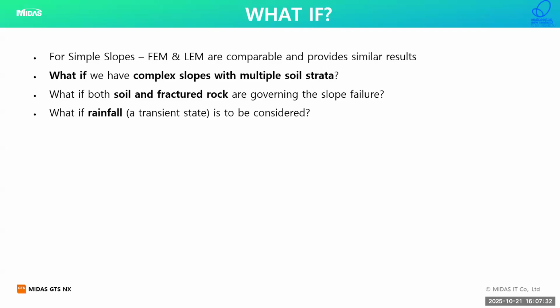And what if rainfall, a transient state, is to be considered? The regular LEM approach considers the steady state condition. Of course, we run the seepage assessment in the transient, but at the end of the day, we take the final steady state condition to the LEM analysis and run the assessment for the slope stability. But you may have a transient condition that needs to be considered at regular intervals. You would like to find the factor of safety because the stress state changes because of the rainfall. So what if you want to consider the rainfall, a transient condition, and how it is going to affect the stability of the slope? This is one more thing.